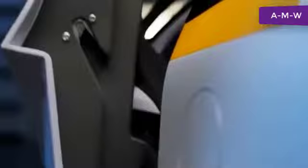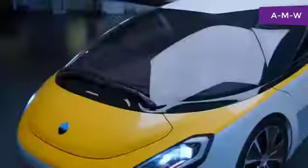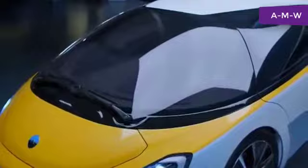The very first prototype, the Aeromobil 1.0, was shown to the public in 1990. It's expected that in 2020, the first real flying cars will be seen on the streets. However, the cost is quite high. About $1.5 million for one vehicle.